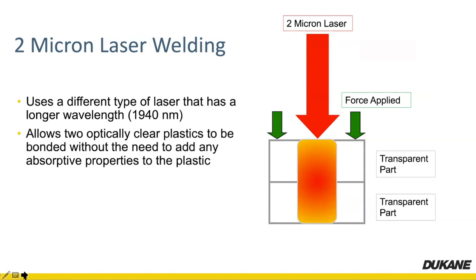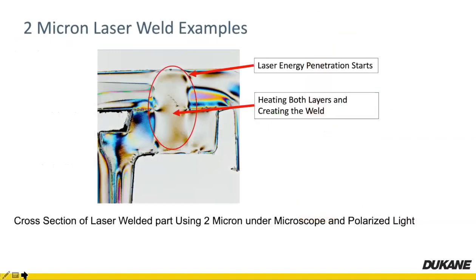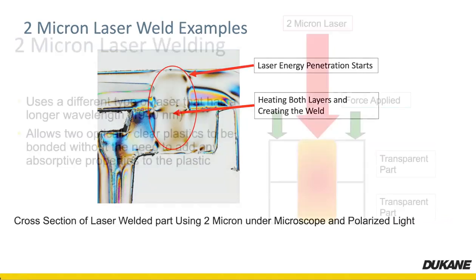So before you decide what you need, come see us and we'll tell you which application is right for your material. But in a nutshell, again, think 2 micron clear to clear. We see this in a lot of medical applications. So this again is another microtome slice showing a 2 micron laser weld. And it is very clear how we pass all the way through both parts with this welding method.